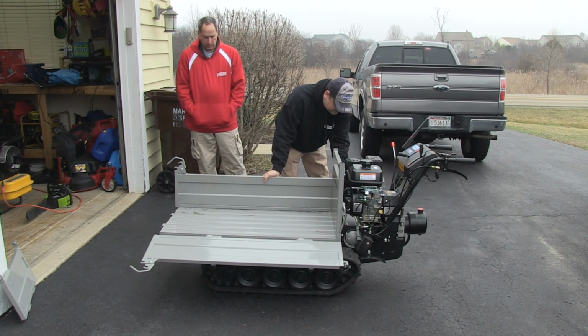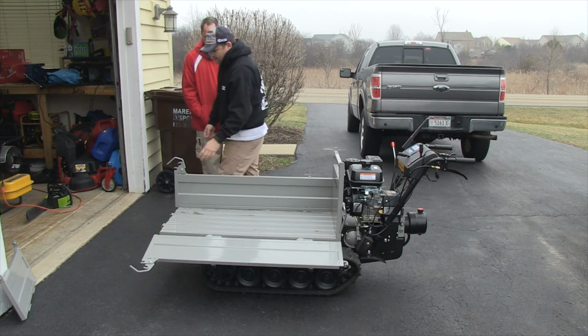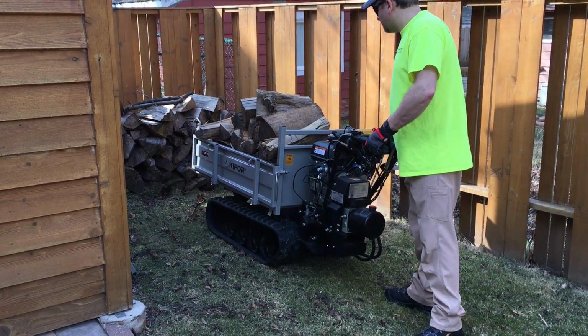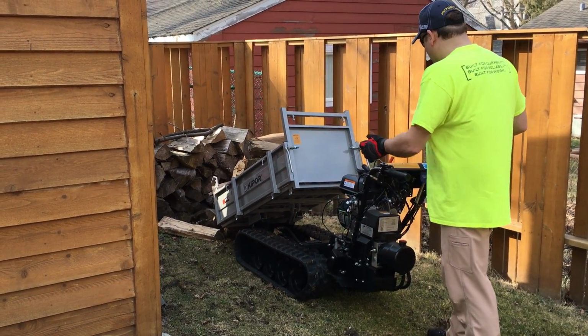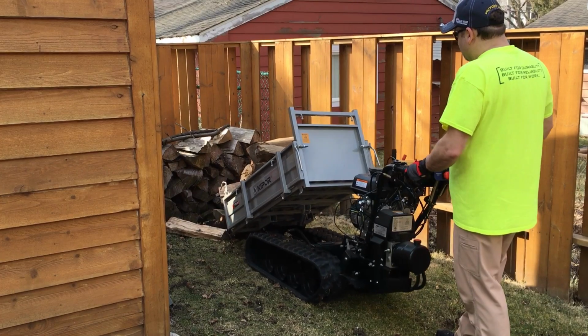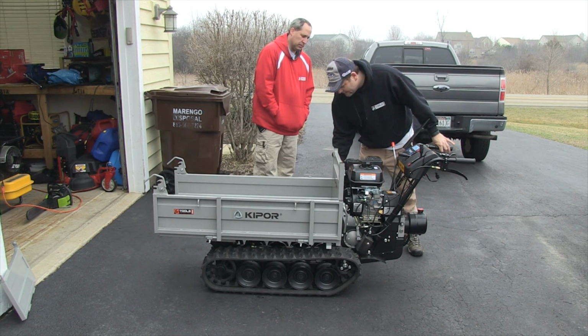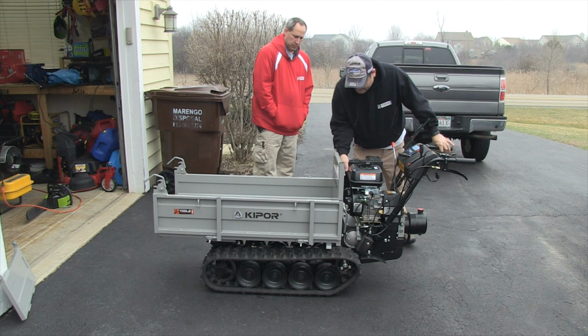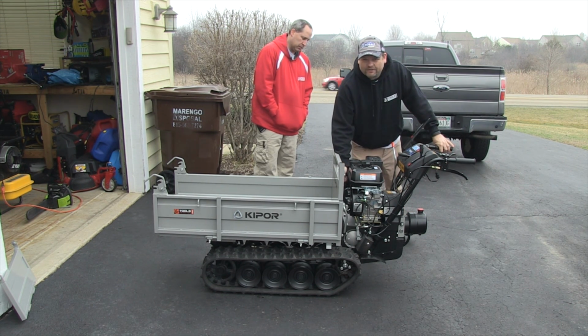So then you just close this up. Hold on. And then these just lock down. It's really simple, man. But here, I'll show you the operations of it real fast. Basically, Eric, it's really simple. You just make sure your key is on. You make sure your emergency stop is out. You make sure your choke, we've already warmed it up. So we're just going to go ahead and start it. Like I said, you guys, it's a little tight in here to pull.